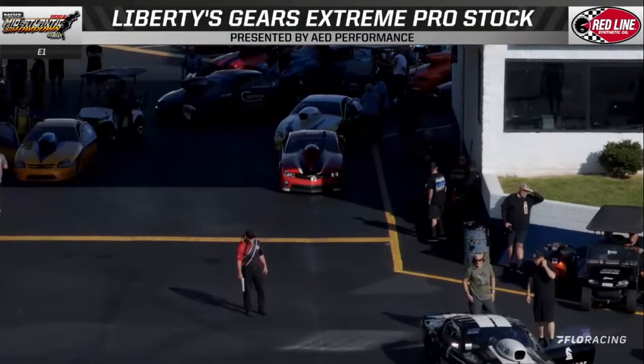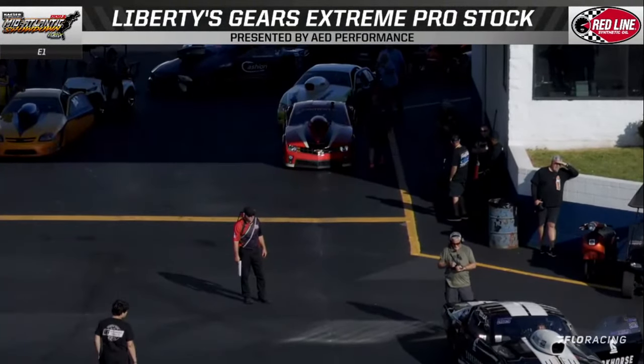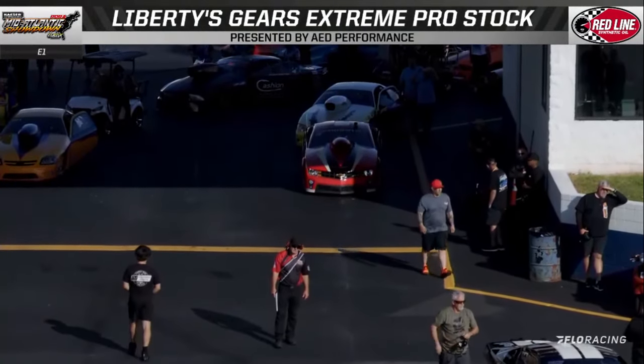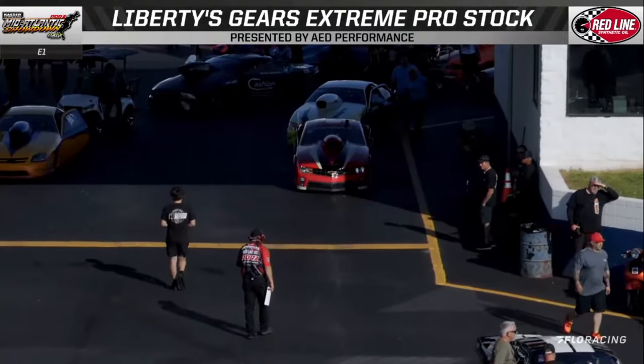Dave Hughes was obviously thrown off by what was transpiring at the very last minute, and over a one-second reaction time, just motored on down. 442 at 138, well off the pace of where he qualified.